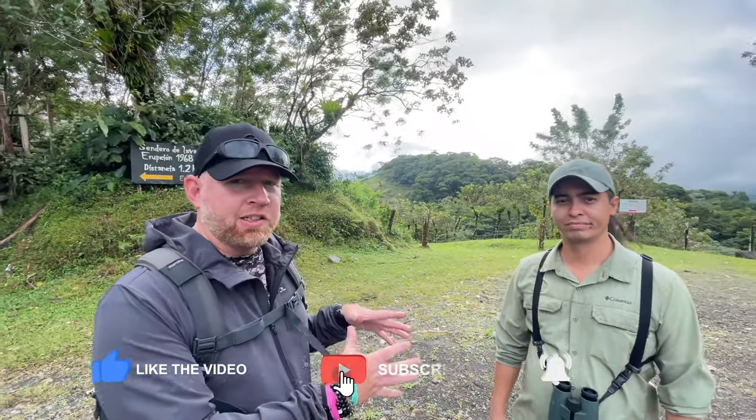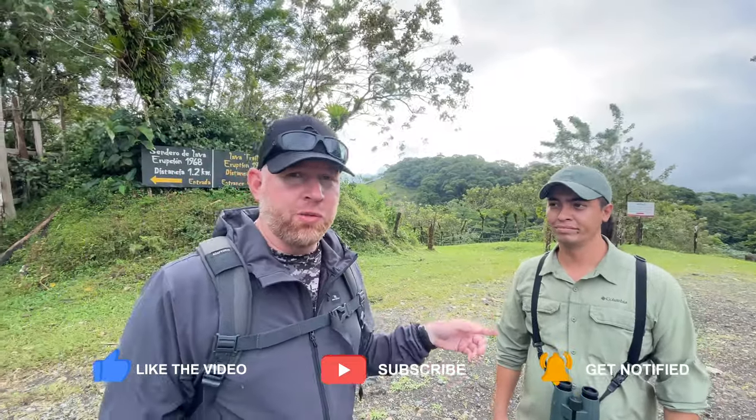So we're out here at Arenal Volcano. We're gonna actually hike the lava flow with a local guide here, Angelo. He's a guide in the area. If you guys wanna contact him, check in the comments and feel free to reach out. He's got a van and a 4x4 vehicle.